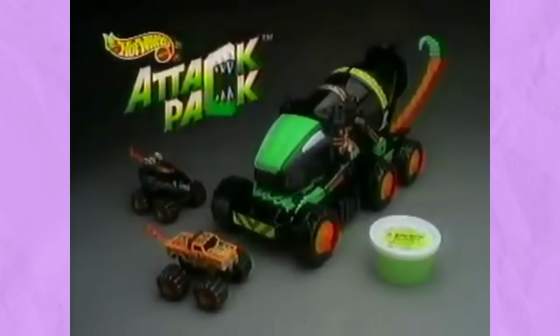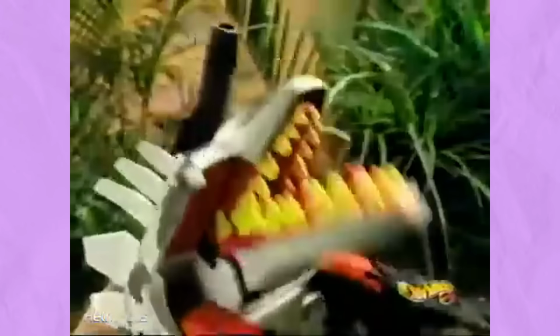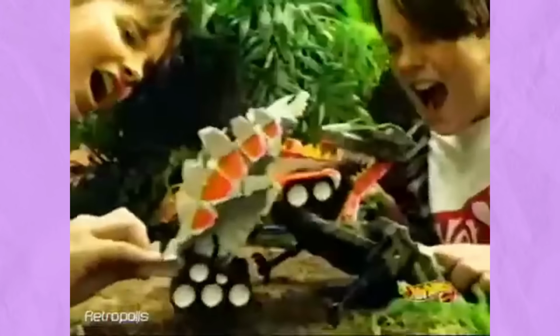Like, these dinosaur ones are so good. The tank T-Rex is so goofy and awesome. So just like Dinozaurs, if you happen to have a sick Attack Pack collection and you've been holding out on the internet, post that to YouTube. The Attack Pack fandom is dying.